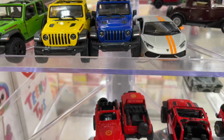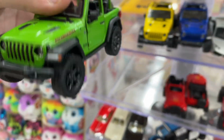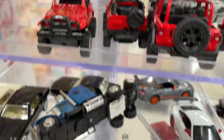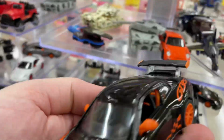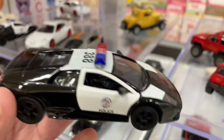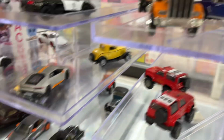Pullback cars, which are really nice. You like these Jeeps? Those are cool. Oh, look at these. Awesome. Oh, and this one in black with the orange looks so cool. Oh, and they even have the police Lamborghini. I think it's a Lamborghini. Let me see. Yeah, police Lamborghini. Pretty cool with the red and blue lights on top. Oh wow, check out the white one with the red. This looks cool too.